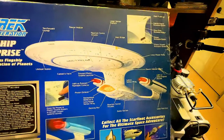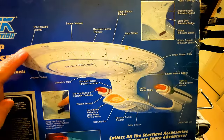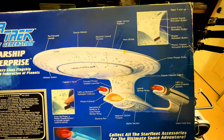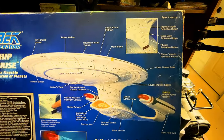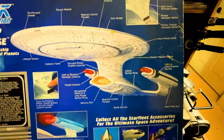So you can see the way she looks, the diagram, it shows all the little goodies. We've got the lifeboat stations, the captain's yacht, the saucer module, reaction control thruster, upper sensor platform, and the main bridge. Of course, the main bridge probably should be right about here. Then we have the captain's yacht on the bottom. We've got the forward photon torpedo launcher. We got the Bussard collectors, the photon exhaust, navigational deflector, and long-range sensor array. We got the docking port.